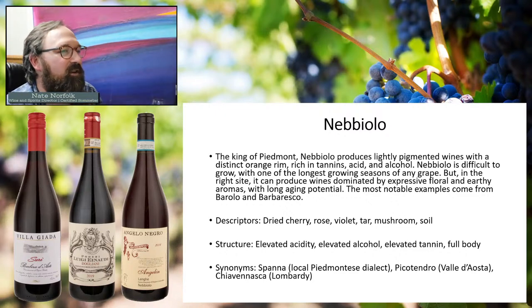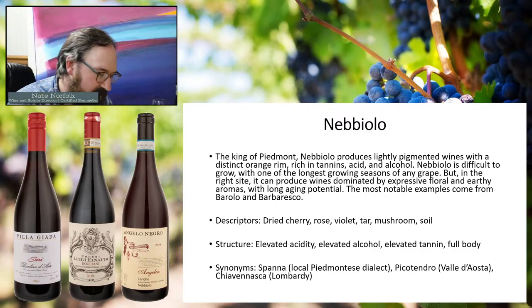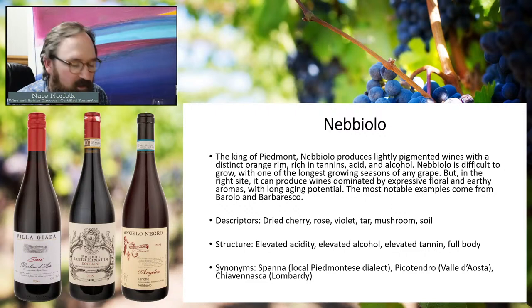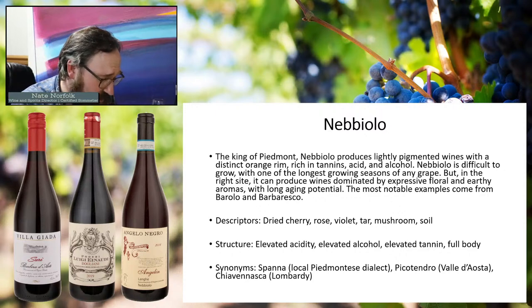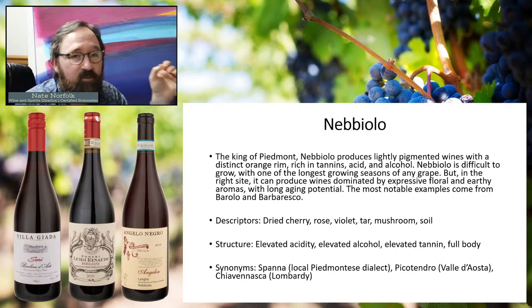Now let's look at the color of this, right? Check this out. There's almost a translucency through it. You can see through this, right? And on the edge, we definitely get an orange color to it. So Nebbiolo is low in what we call anthocyanins. It doesn't have a lot of extraction or color to it. This is accentuated by this one specifically.